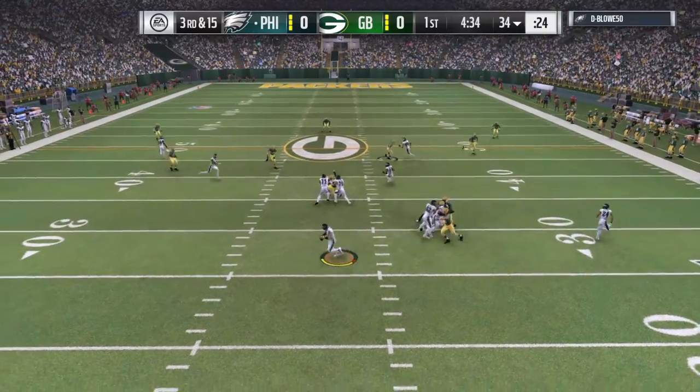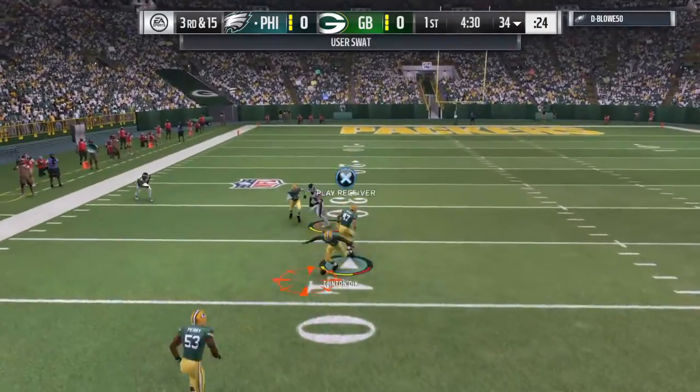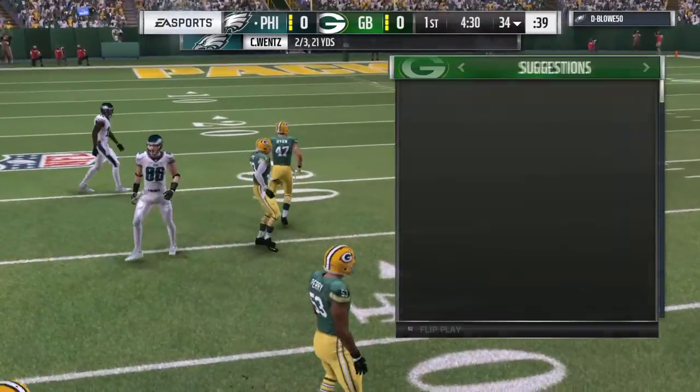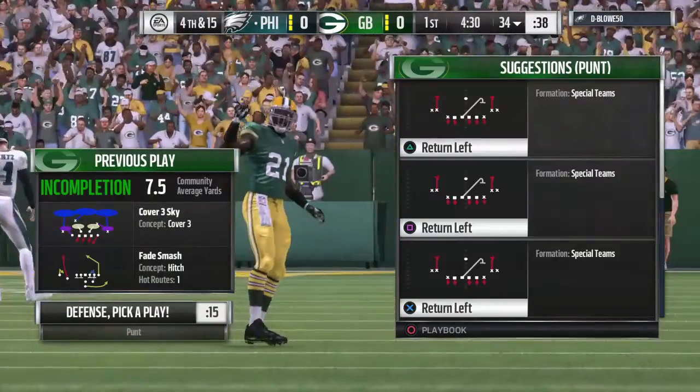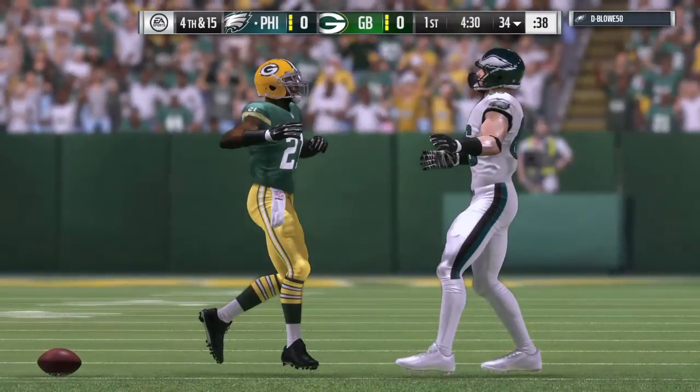On third and long, it's Wentz. Buying time to his left. Now he'll throw deep left side. And he can't quite intercept it. Zone coverage, free safety was there. Couldn't come up with it, and now it's fourth down.